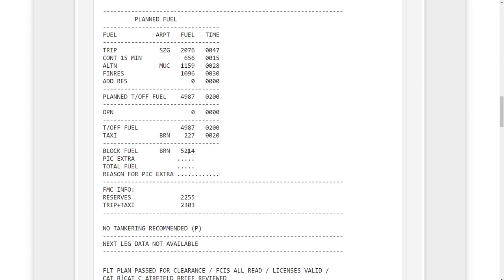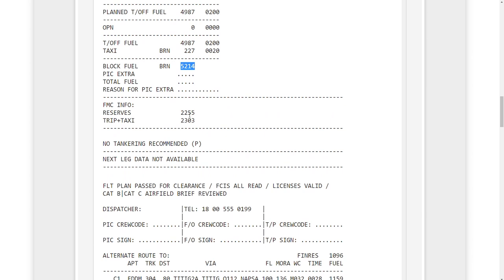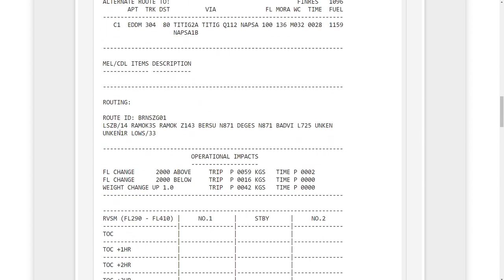Here's our block fuel. This is what we will need to make sure we get loaded on board. Reserves are 2,255. Trip and taxi is 2,303. No tankering recommended.